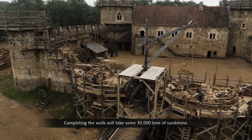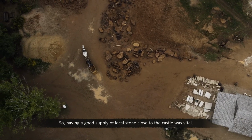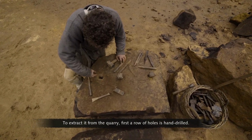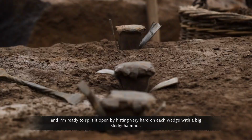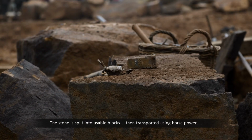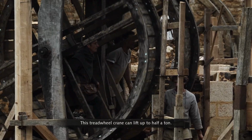Completing the walls will take some 30,000 tons of sandstone. Transport costs in the Middle Ages were incredibly expensive. So having a good supply of local stone close to the castle was vital. To extract it from the quarry, first a row of holes is hand-drilled. Once all the holes are ready, I'm ready to put in the iron wedges, and I'm ready to split it open by hitting very hard on each wedge with a big sledgehammer. The stone is split into usable blocks, then transported using horsepower and human effort. This treadwheel crane can lift up to half a ton.